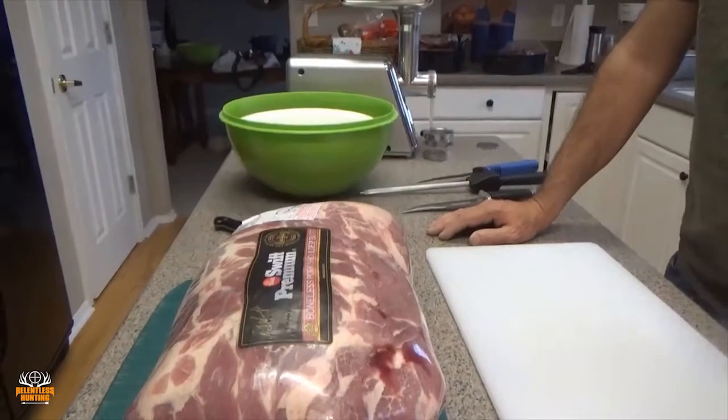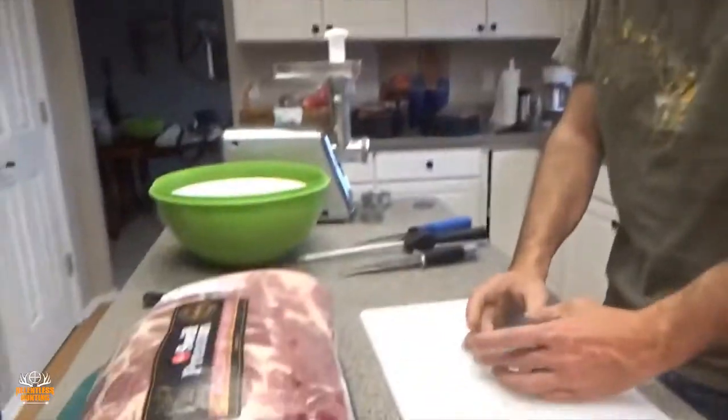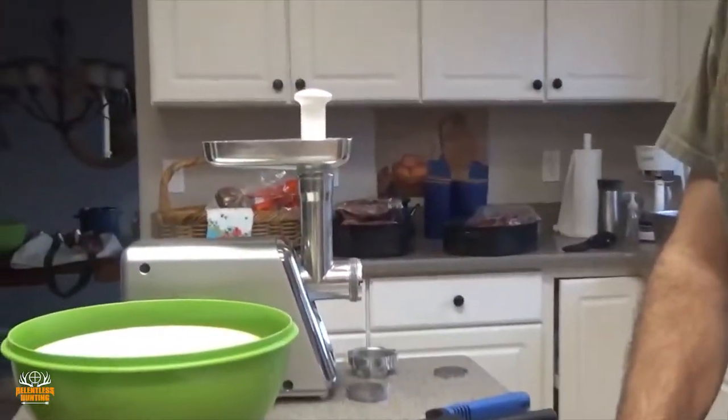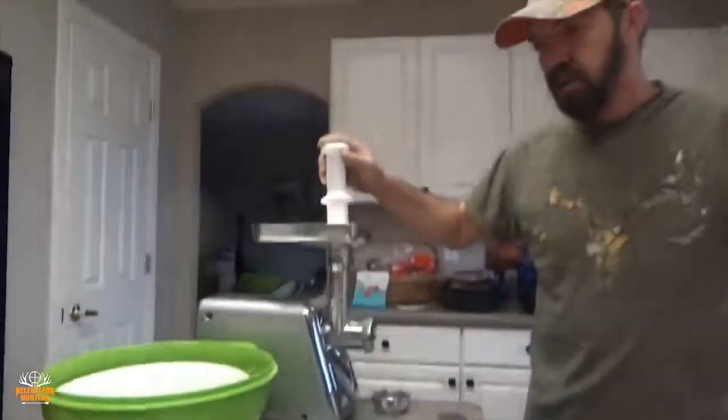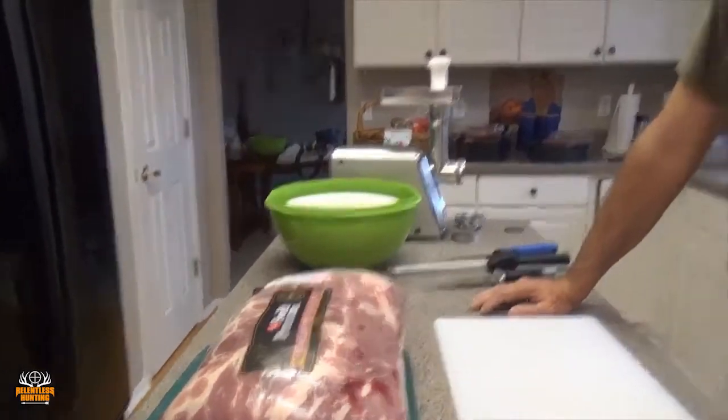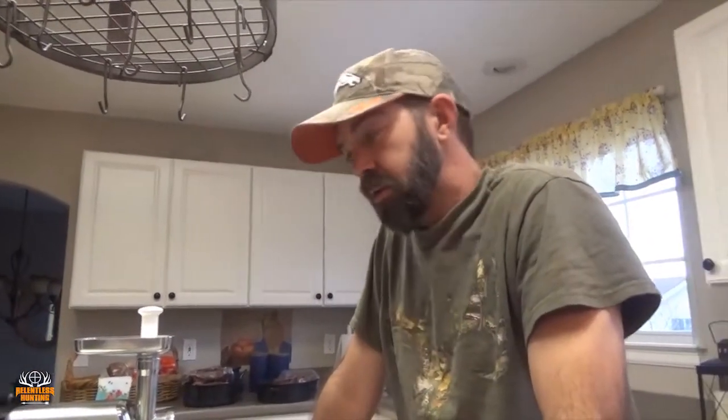And really, when you're grinding for hamburger, depending on the size of your grinder, you want to get the meat cut into chunks that easily go down the throat of the grinder. The nice part is this isn't like cutting steaks, where you have to be really precise. You're just cutting them into small chunks that work well to feed into the grinder. So I'll show you a little bit of what that looks like.